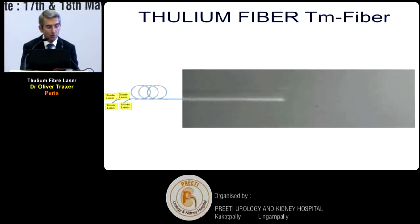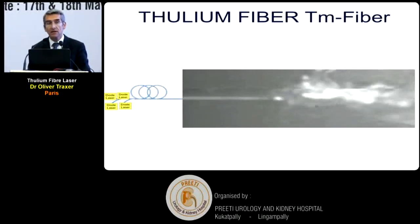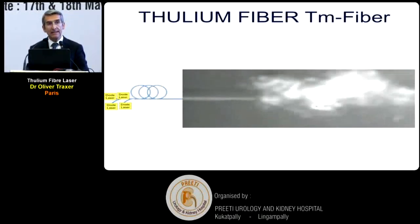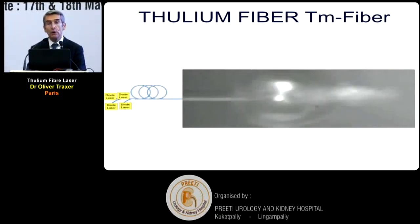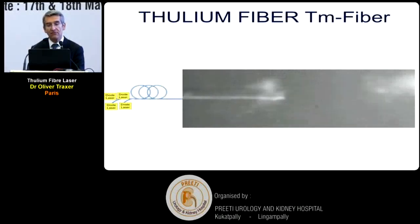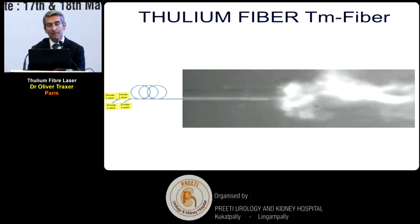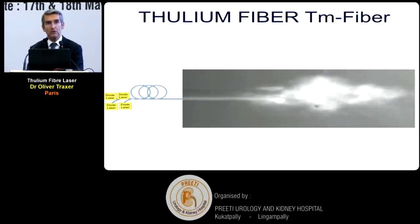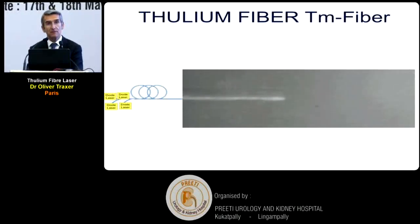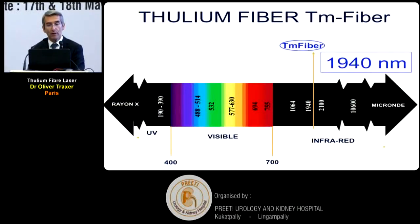And now that's what you produce. Look at the effect in the saline. As you can see, it's still a Moses effect, but again, it's a completely different Moses effect. It's plenty of bubbles, as you can see. It's almost continuous. It's not continuous, it's still pulsed. But you see the speed, much, much faster than Holmium.